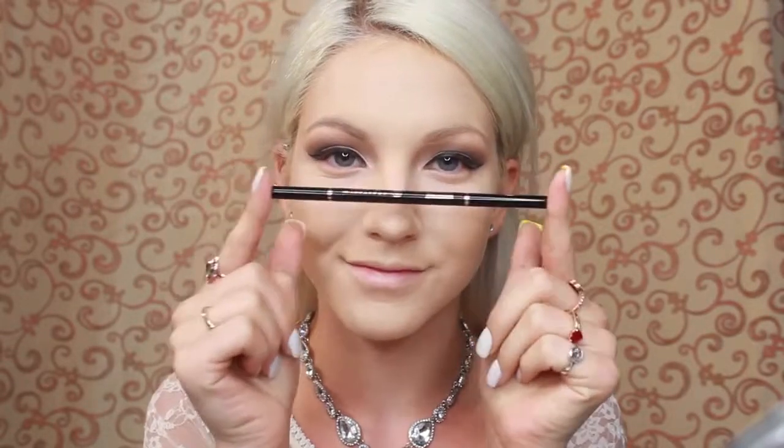Now I think it's time to grow some eyebrows, so I'm going to brush them out with a spoolie and then fill them in with the Anastasia Brow Wiz in Ash Blonde.